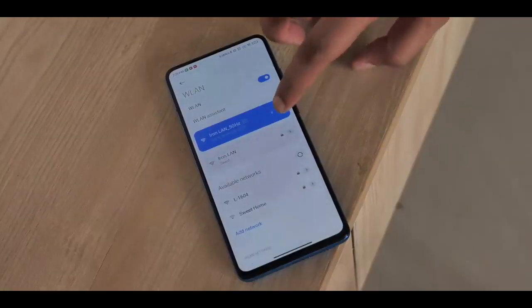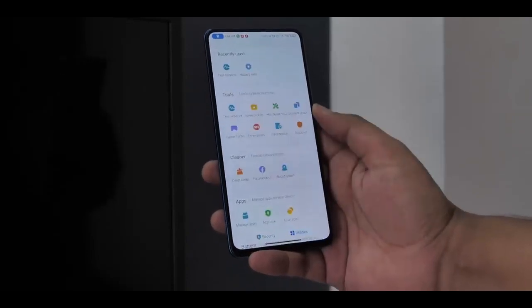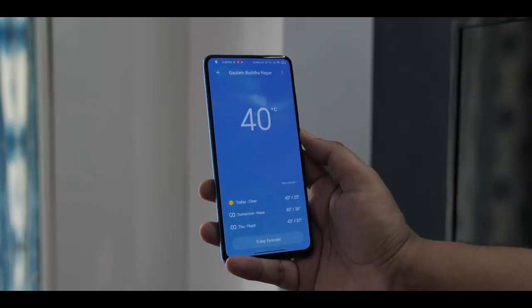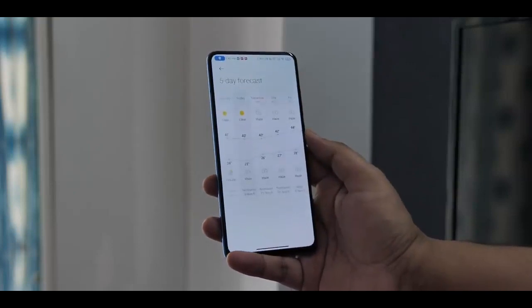You can take a detailed look at Wi-Fi information, which shows you details like the speed, signal strength, and more. There's even a test network feature in the security app, which shows apps taking up data in real time. There's also the really cool dynamic weather app, which shows you really cool animations based on the current weather. And yeah, it looks pretty cool when the weather is cool.